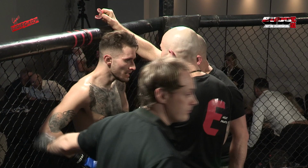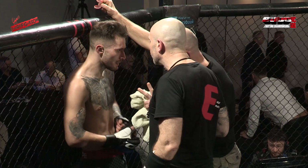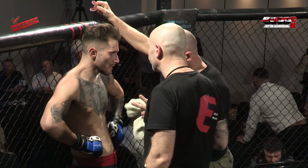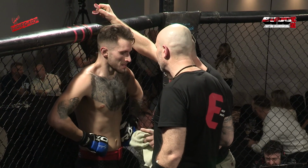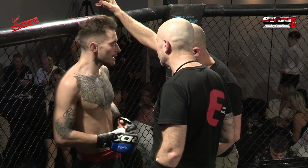What I think I'd like to have seen a little bit more from Elliot Lewis there was to let go on that mount and go for that triangle, because he had one leg in, one leg over the arm. He could have potentially sat for that triangle, but instead stayed on top and unfortunately lost the position.